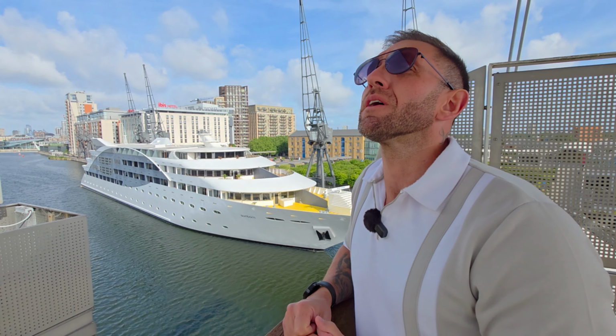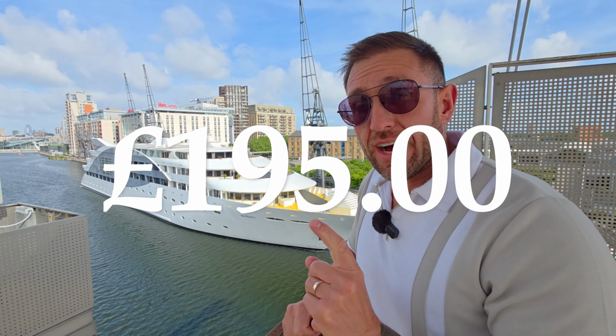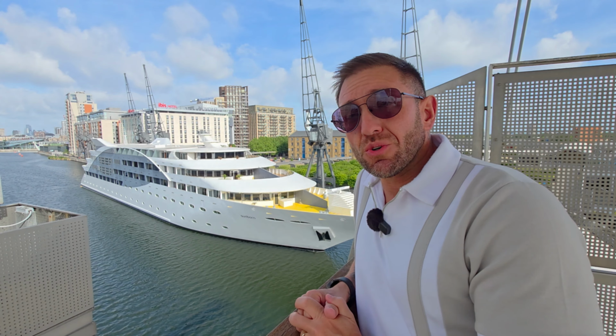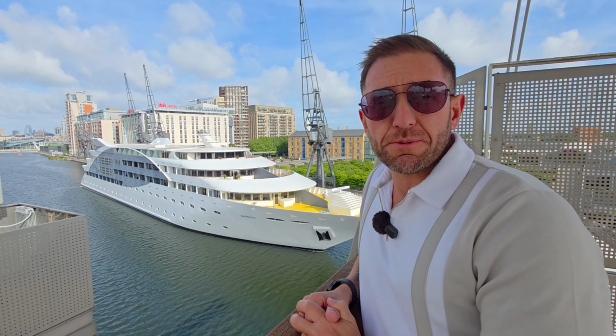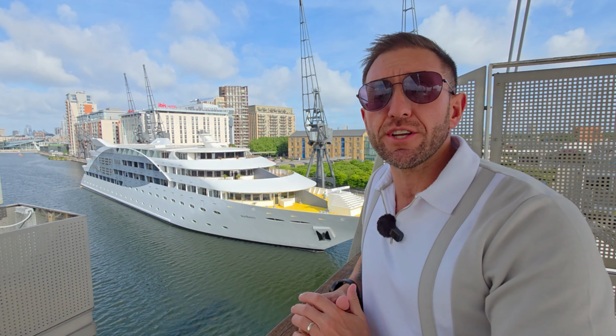How much did I pay to stay here for one night? Breakfast included as well, I paid £195. And I also got a free upgrade to one of those rooms there with a balcony. So not the cheapest, but not the most expensive. But all in all, my experience of staying here on the Sunborn Hotel was pretty good. I would definitely come back.